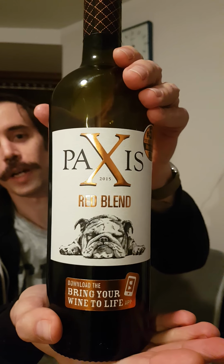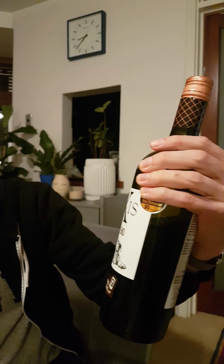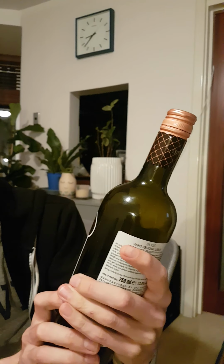Today we've got this bottle here. Let me give you a look at it first. You might just be able to read it, so I don't need to tell you what it is. Anyway, it's a Paxis Red Blend from 2015. Beck bought this the other day from Liquorland in North Perth near the Rosemount for $10, down from 20. Half price, so that makes it a cheap bottle at 10.